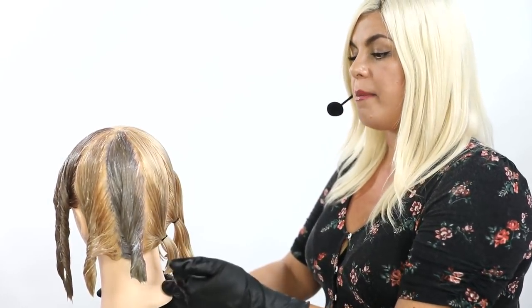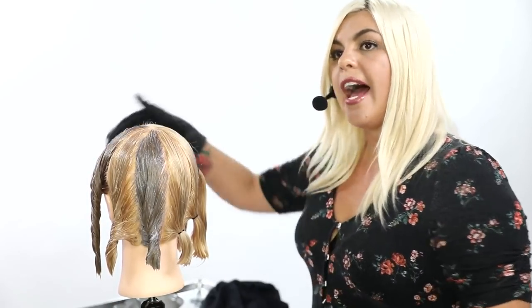This is our violet base here. So any of those guests who are really screaming yellow that have that strong underlying tone of that dominant pigment, violet would be the way to go when you're looking to neutralize. So that half of the head is featuring and showing our application on a dry canvas.